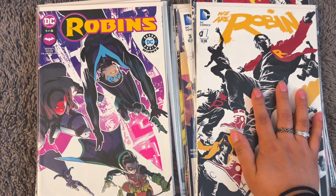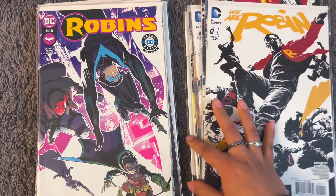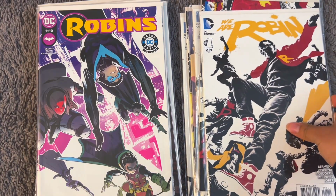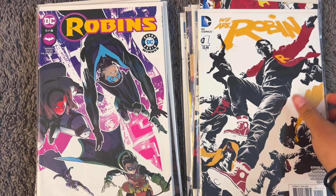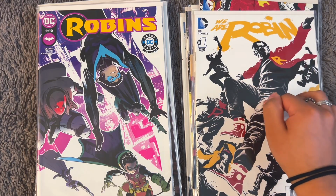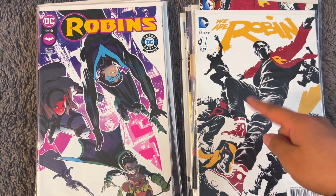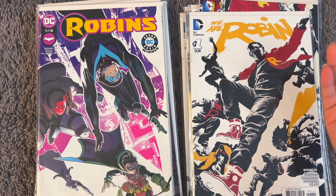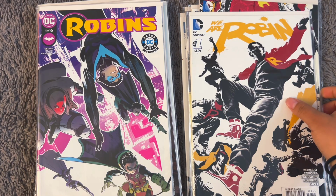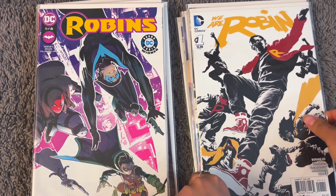Not sure if I'll collect the singles for this series. I know they have trades. You guys know how I feel about skinny trades, so we'll see. If I enjoy it a lot, I might go out of my way to find the single issues. Otherwise, I think I might just start collecting the trades. I also want to start collecting more trades than single issues, because it's expensive. It takes a lot of space. I don't know where to store it, and I think having the trades would just be nice on a bookshelf. So yeah, but there we have that.